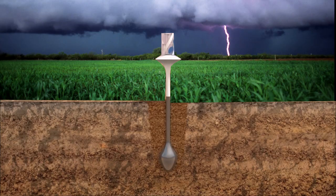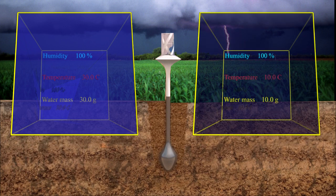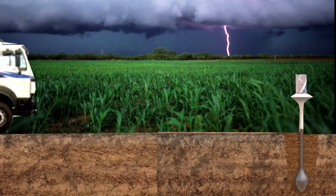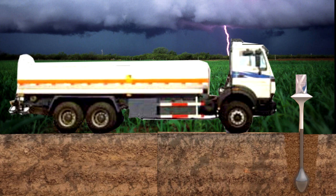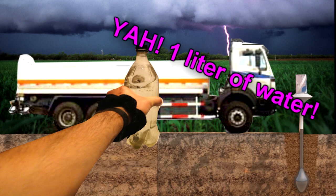Well, under these ideal circumstances, of 30 Celsius and 100% humidity, you would cool that air down to 10 Celsius and you would get 20 milliliters of water or so out of a cubic meter of air, which means you would need somewhere between 2 to 3 of these giant tanker trucks is the volume of air you would have to put through this device to get 1 liter of water.